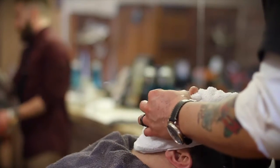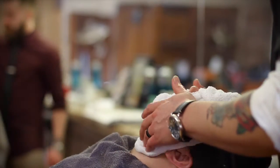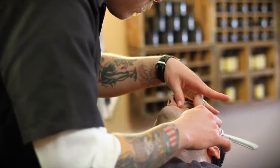After the shave, we put another hot towel on your face. And that hot towel isn't so much for softening the hair, but more for cleanup. You still got shaving cream around the edge of your face and everything. And then we do a cleanup shave, get the hairs we missed.